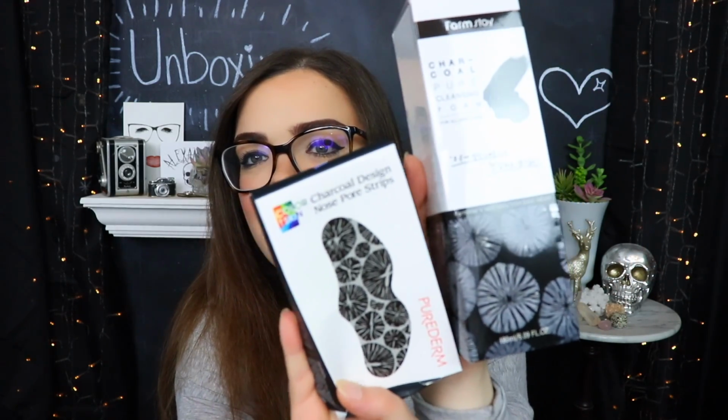Okay, so next up here we have something from Farmstay. This is a charcoal pure cleansing foam, and what I'm noticing is this little design and this little design look exactly alike, but these are completely different brands. Is that what charcoal looks like? Do I just not know what charcoal looks like? Anyway, let's go ahead and see what the bottle looks like. Hopefully it's not smashed to bits. Oh no, okay, we're fine.